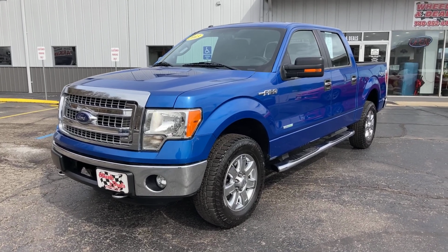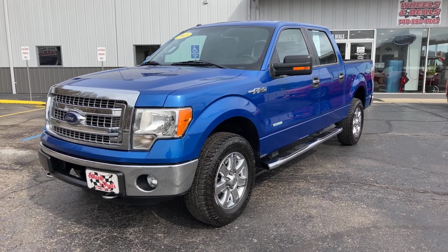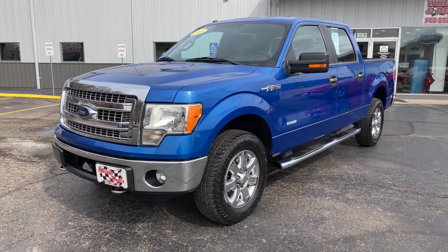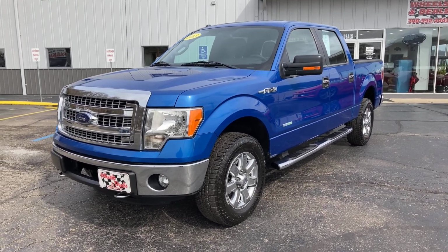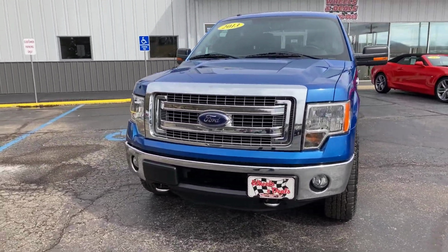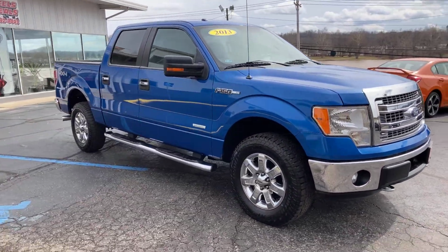We have another truck we're getting ready to put on the lot. I wanted to share this with you. This is a 2013 Ford F-150. It's the XLT trim package. Beautiful blue color, gray cloth interior. It does have a 3.5 liter V6 engine. It's the Ecoboost, which means it's turbocharged, so you should get more horsepower out of this engine compared to without it, and fuel economy should be very good for you.